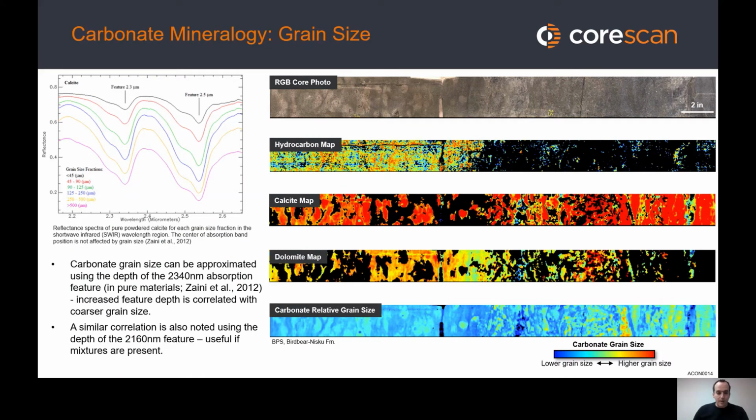Another great spectral parameter which can be extracted from carbonate is the grain size variation. Based on the works from Zaini, when the spectrum is pure, it is possible to map the grain size variation of carbonates by looking at the depths of either the 2160 or 2340 nanometer feature related to the CO3 bond. In this example from the Bird Bear Formation, you notice that the calcites have a higher relative grain size than the dolomites, and that the spectral distribution of hydrocarbon is associated with a general decrease in carbonate grain size.